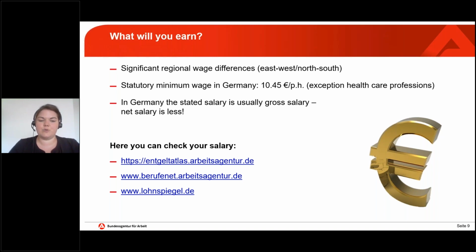And the last link, Lohnspiegel, that is not a website of ours, but it's also very good to get an idea, of course, of salary, what you can expect salary-wise.